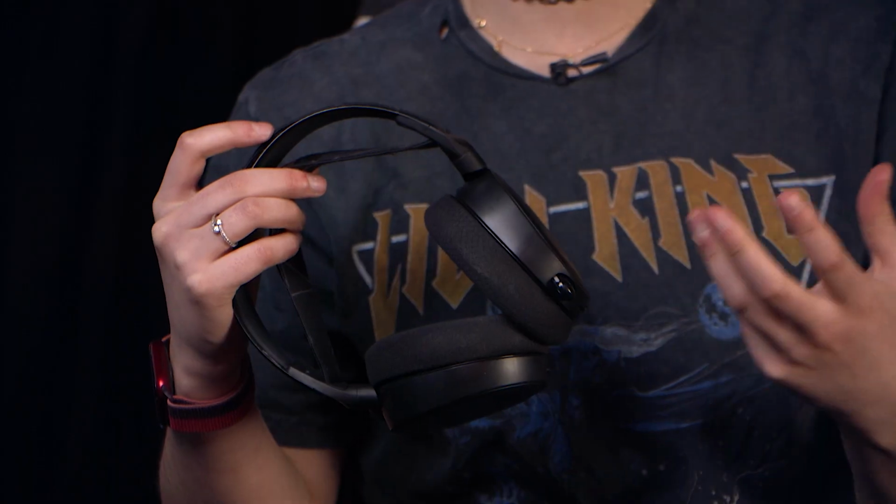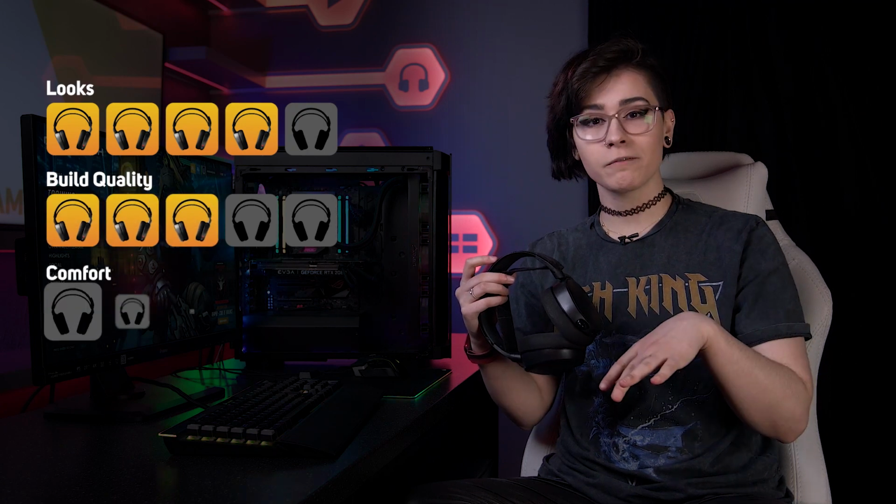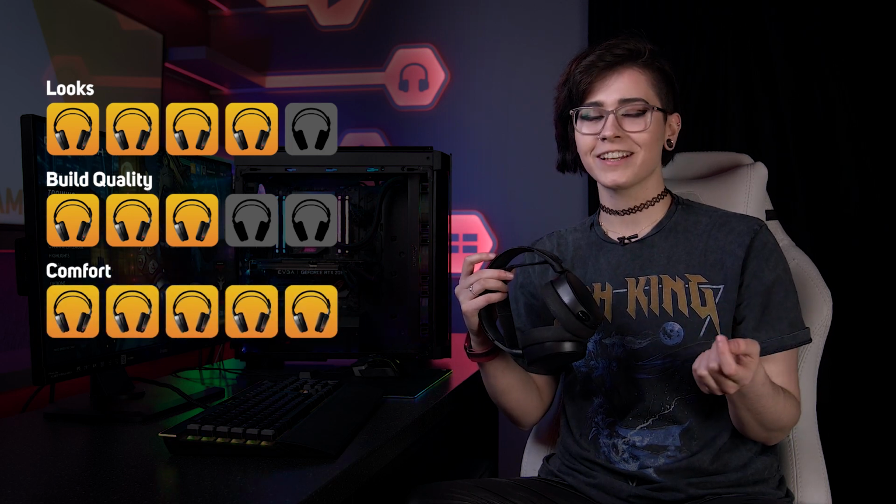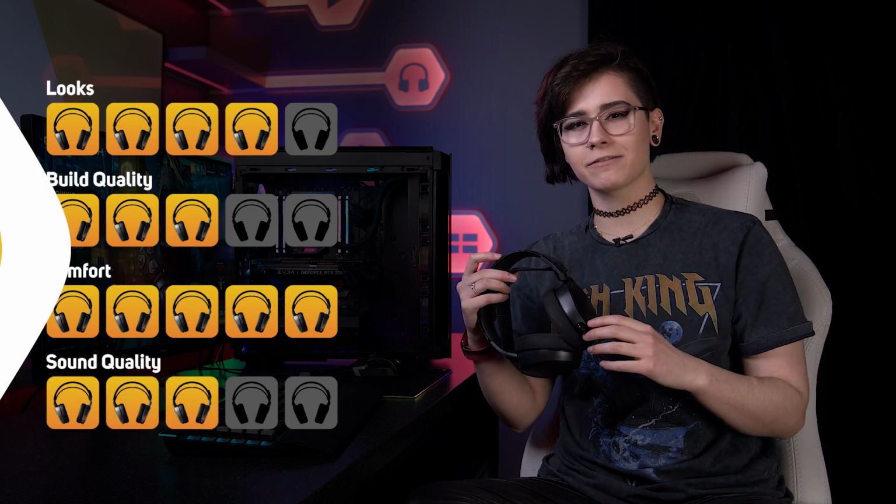Build quality feels really sturdy, really nice, nothing too outlandish about them, so I'd give them a 3 out of 5. Comfort, extremely comfortable, very similar to the Beyerdynamics. I'd give that a 5 out of 5. And the sound quality, not too bad, but not amazing. So I'd probably go for a middle of the road, 3 out of 5.